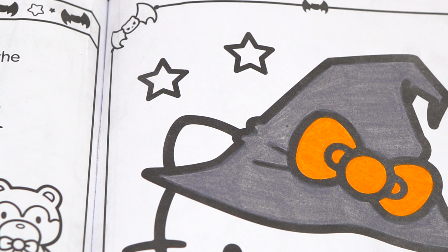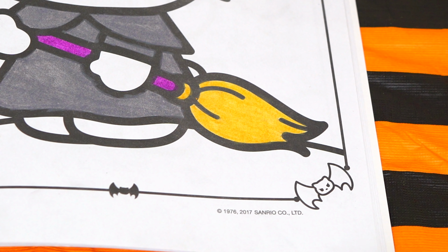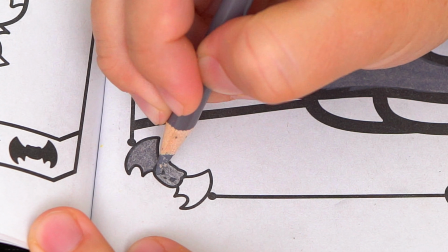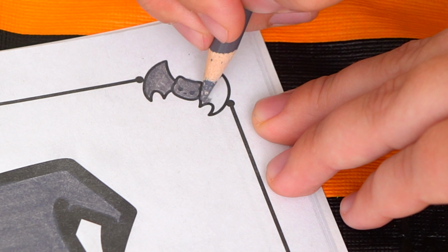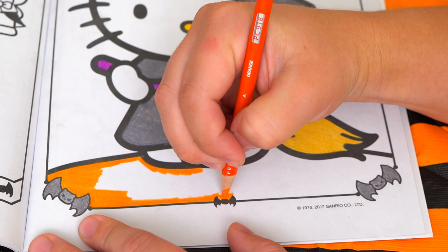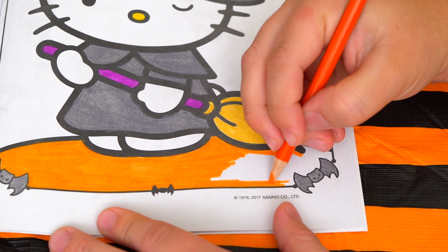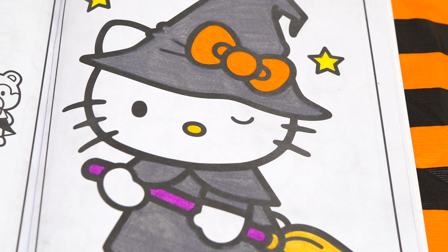Let's make these stars bright yellow. And let's make these little kitty bats on the corners gray. Let's color in this bottom part under Hello Kitty orange. And let's color in behind Hello Kitty purple.